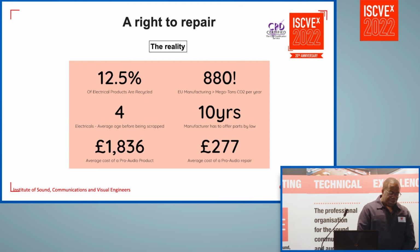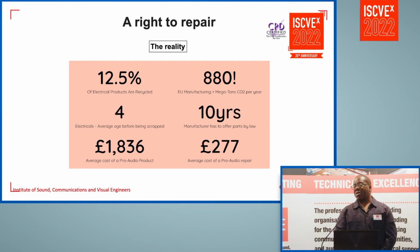This cost of repair, this is based on what we do at Ampman. That's our average price for repairing a professional audio product. That's around £1,800 or so. So it's worth repairing.